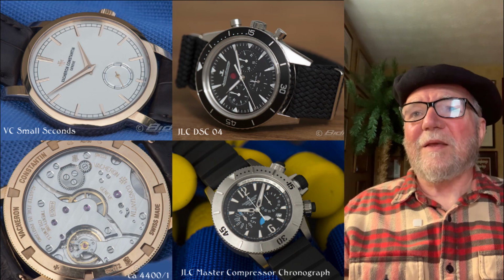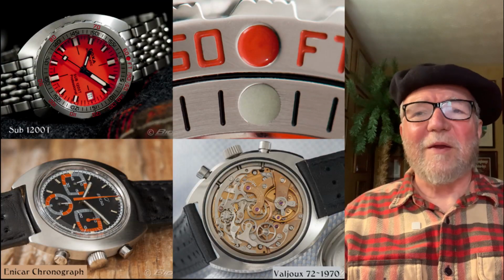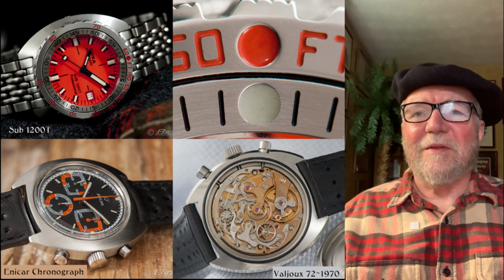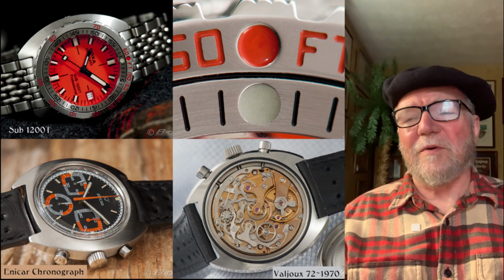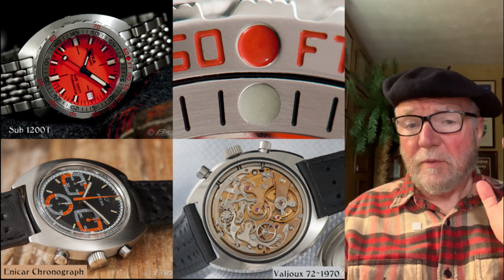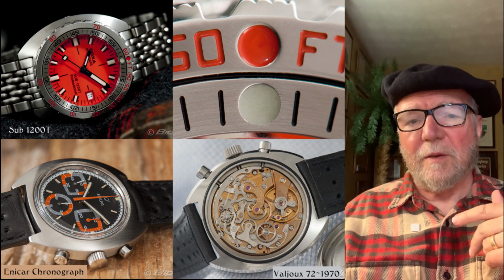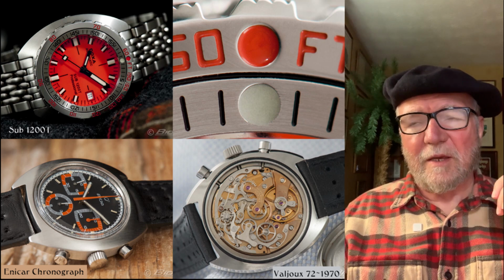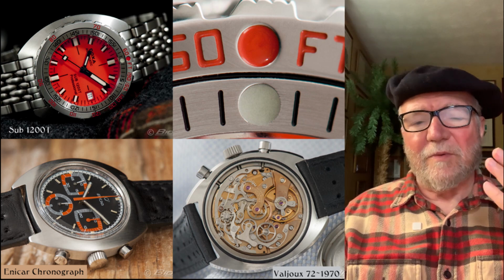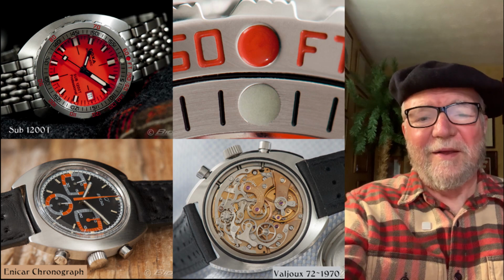All right. This next group has got one of my favorite watches. They have a Doxa Sub 1200T. Now, in the recent Grand Prix, in fact, the one that's going on now, one of the watches that didn't make the cut was, I think, a sort of a reintroduction of this Sub 1200.